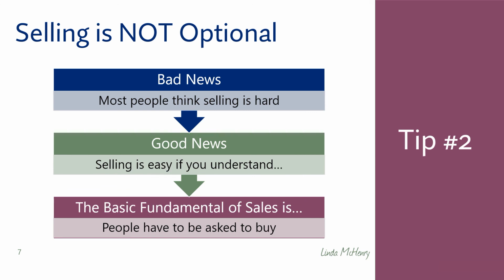Selling is a numbers game. The more people you target with your advertising, marketing, and networking, the more sales you'll make. Period. That's all there is to it. And if you think you can market yourself without knowing about sales or without actually selling, you're living in a fantasy world. And before I explain that statement and explain how you can sell without having it be difficult, let me tell you a story.